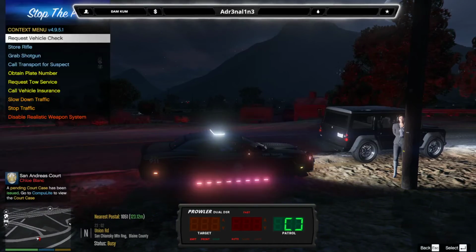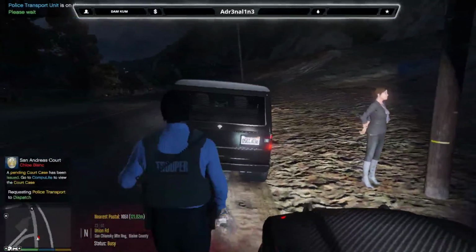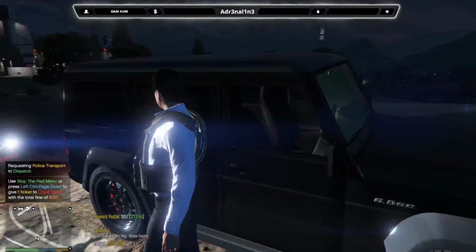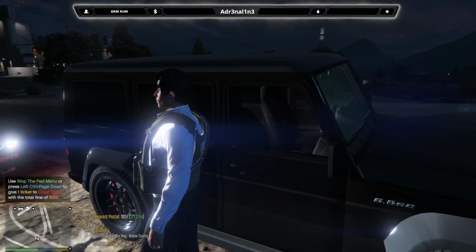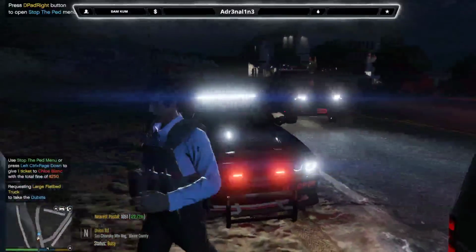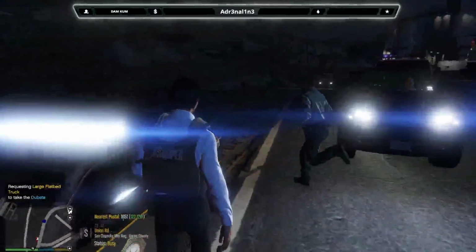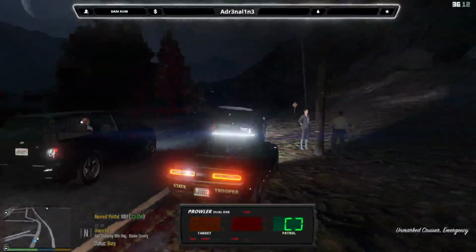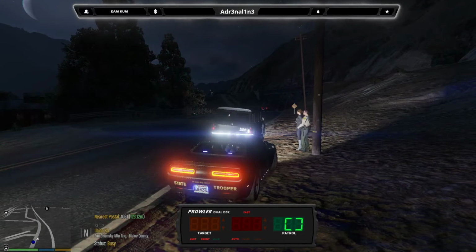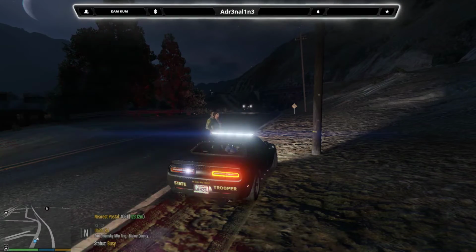All right. Assistance required on Union Road. Request tow. Flatbed. Assistance required on Union Road. They'll be coming to get you right here. Alrighty, that's it for today.